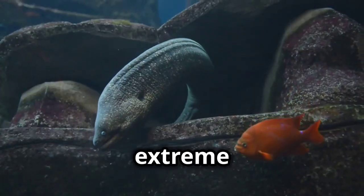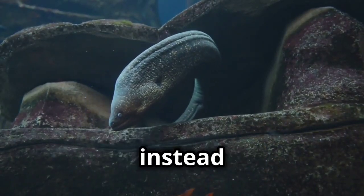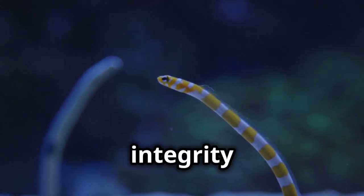To cope with the extreme pressure, abyssal cusk eels have flexible cartilaginous skeletons instead of rigid bones. This adaptation helps them maintain structural integrity in their harsh environment.